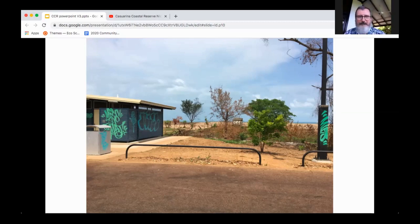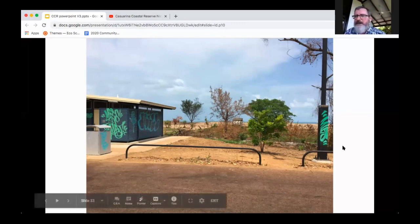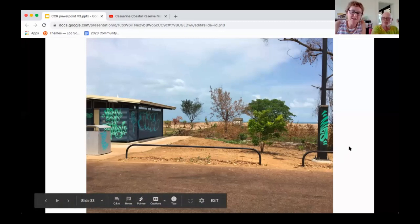and then you get more fuel, which means next time it burns you're likely to get a hotter fire, which will have an impact on the woody vegetation. And I guess in a minute or two we'll jump onto some weed issues, but one of the really important aspects of those weeds is the changes in fuel load. But Deb, did you want to say more about the fire bit?